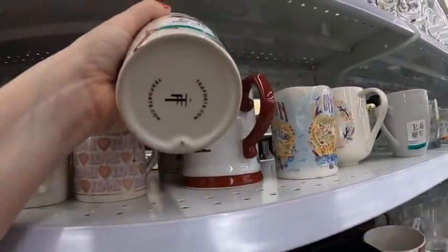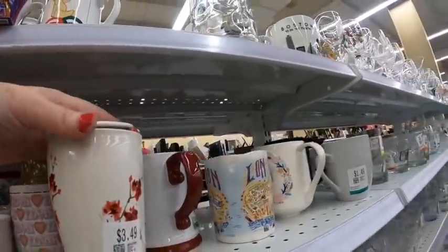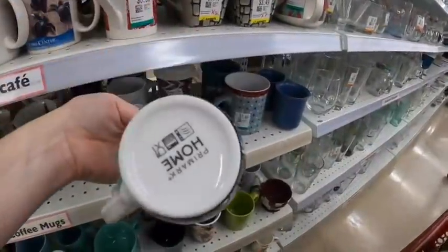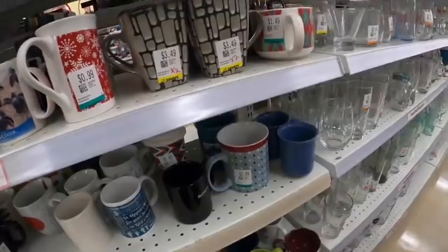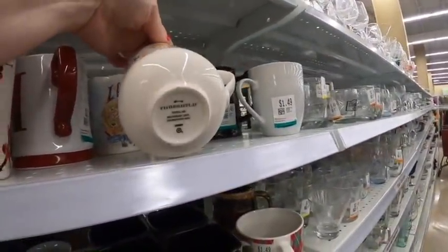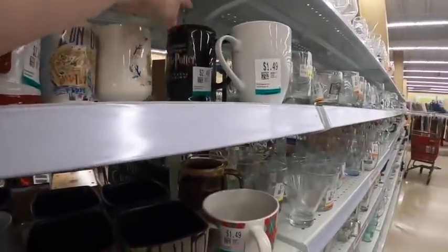This is a really pretty mug. It's got the lid and the spoon still there, so that's really nice. This is a Boston mug, and it looked like it was trying to be like the You Are Here type mugs from Starbucks. Travel mugs can be iffy. Look at that. I liked that mug even though it was a Target one. I feel like it probably would have been an okay pickup.